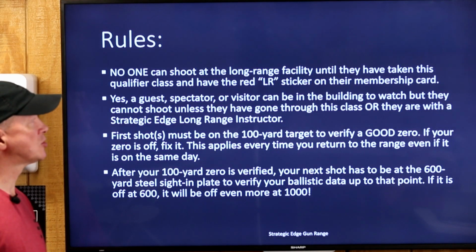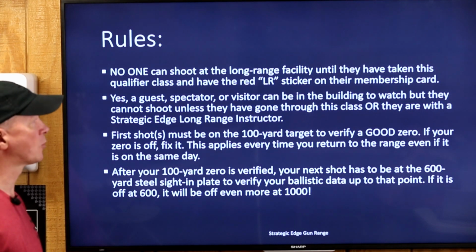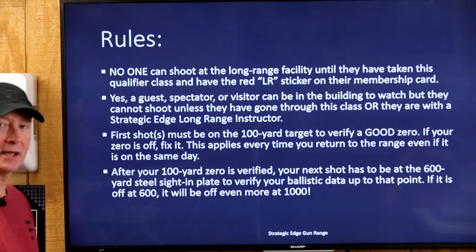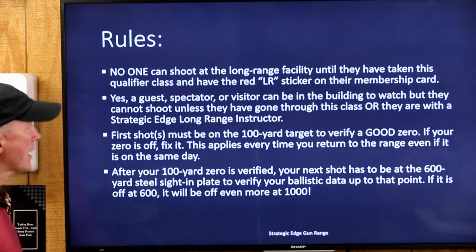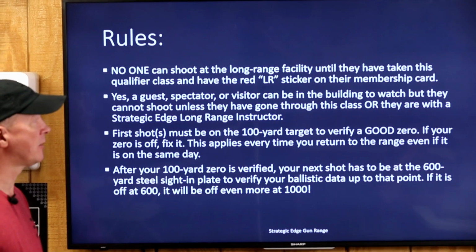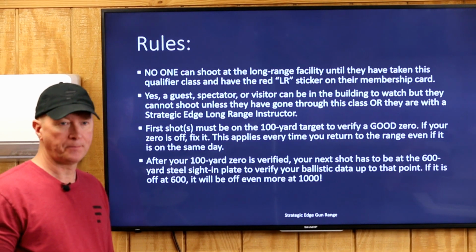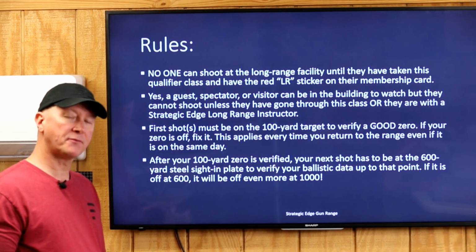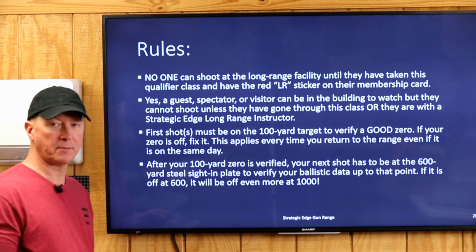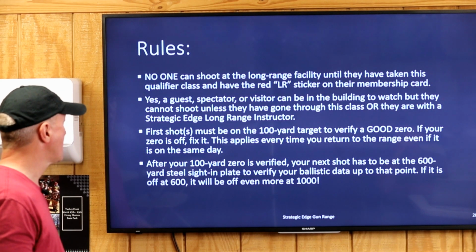Rules. No one can shoot at the long-range facility until they have taken this qualifier class and have the red LR sticker on their membership card. Yes, a guest, a spectator, or a visitor can be in the building to watch, but they cannot shoot unless they have gone through this class or they are with a Strategic Edge long-range instructor. The long range is not for guests. It's a privilege reserved only for our members, because guests cannot take this free training class.